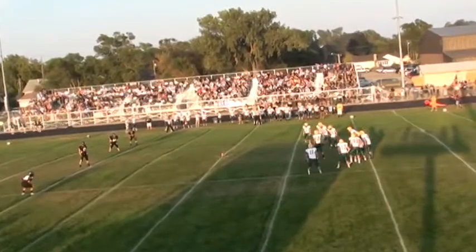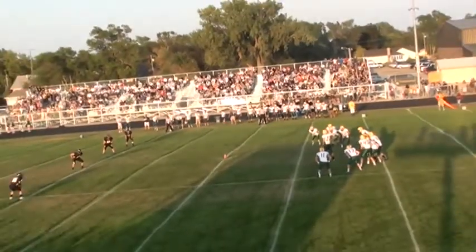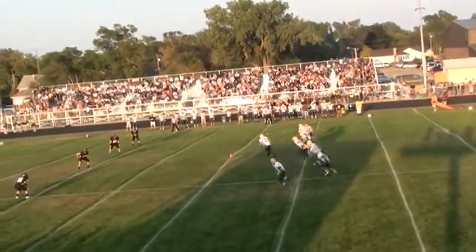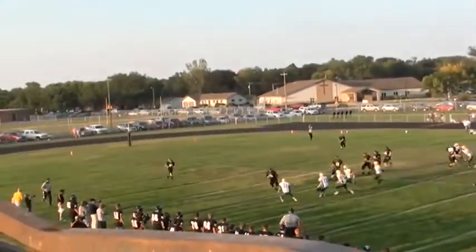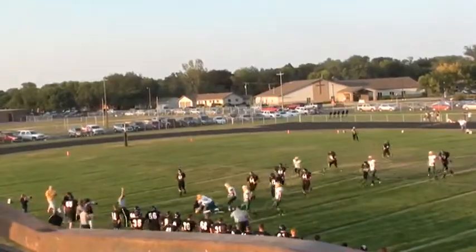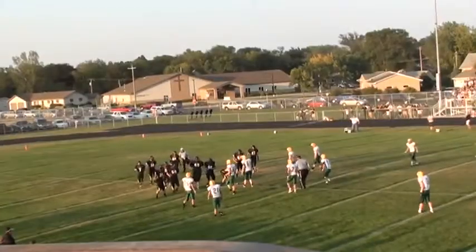Lining up to kick for the Cavaliers, that is Lucas Lorenz. And there's your kick. It's a bit of a squib kick. It's going to be picked up by the second line there. It was brought down quickly. That was number 20 line of the Tigers.